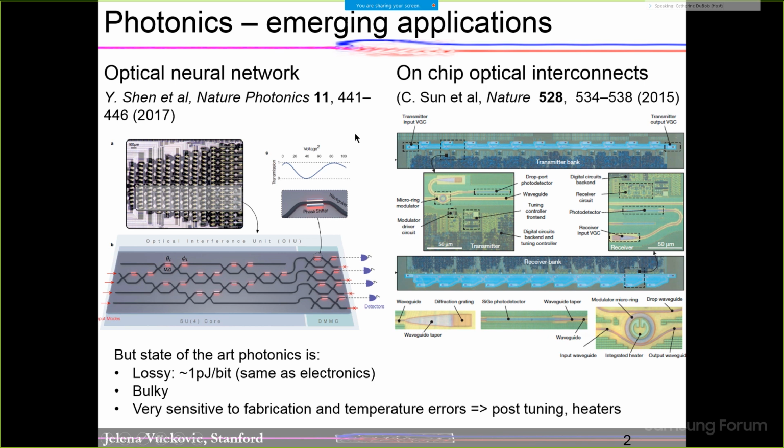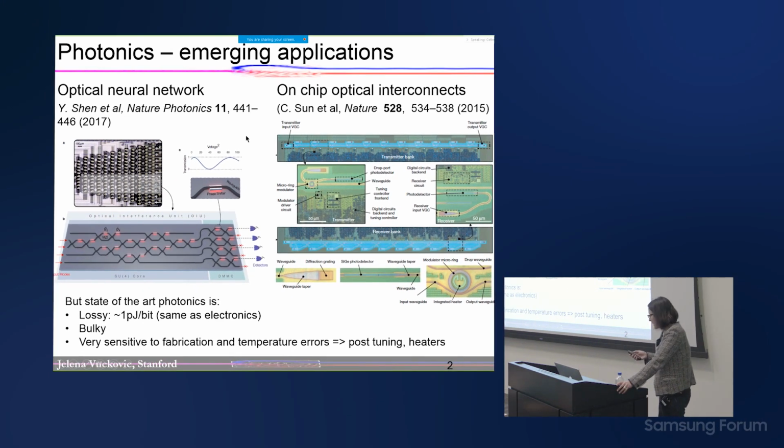But although these are really beautiful demonstrations and show you some of the emerging applications for photonics, there are actually problems with this. Most notably, the state-of-the-art photonics that is used here, and you can already recognize some similar elements in both of these demonstrations, is very lossy, right? So for these optical interconnects, people replaced copper wires with optical connections that occupy much more space and are more complicated. But at the end of the day, they consumed on the order of a picojoule per bit. And that was the same as the energy consumption that you would have if you were just transmitting your electrical signals down the copper wire. So it was really defeating the purpose of using optics, because you were not really saving in energy at all.